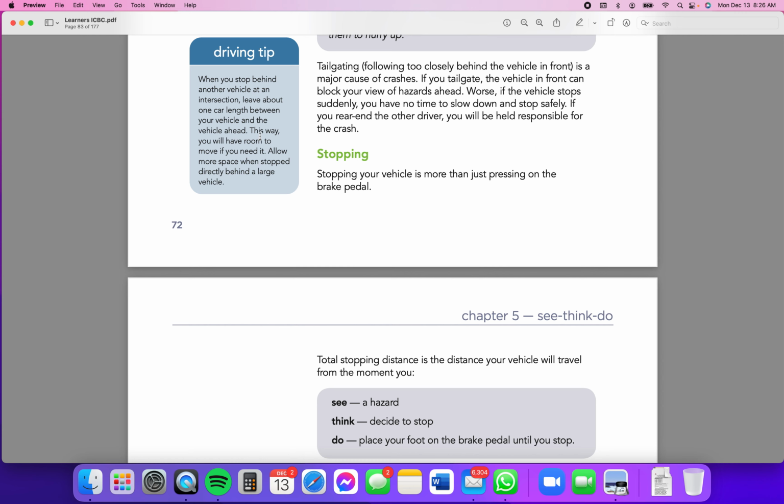So I know it seems like a lot. It seems like driving is super scary, but these situations obviously don't happen every single time you drive. And the more you drive, the better prepared you are. But yeah, always leave extra room because, again, you never know what's going to happen.